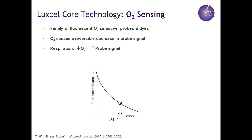Now that's an argument we could have as to what normoxia actually is. But if you start an in vitro assay, you typically start at 21% oxygen. As cells or isolated mitochondria or enzymes consume the oxygen in that well of the microtiter plate, that causes a reduction in oxygen concentration. That reduction in oxygen concentration causes an increase in signal, and that increase in signal is what we're measuring. Now, whether we're measuring oxygen consumption or oxygenation, the technology that underpins that is the same, and it's a very, very similar system when we're measuring extracellular acidification.